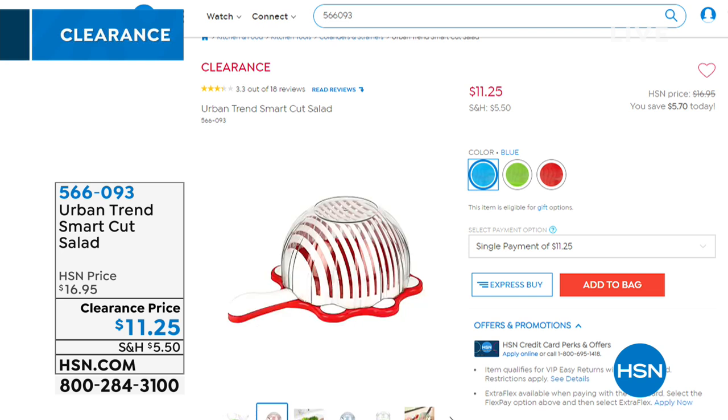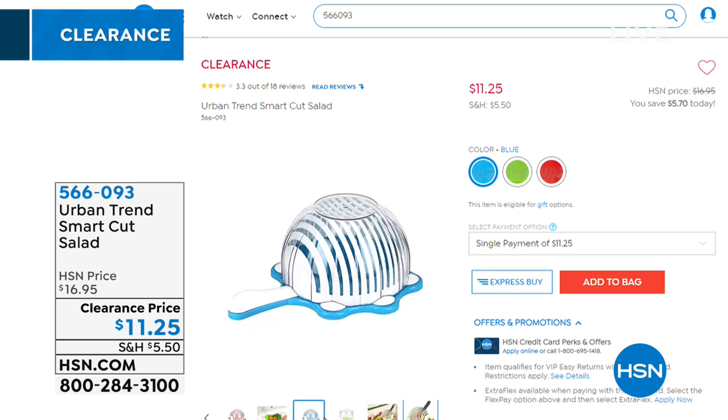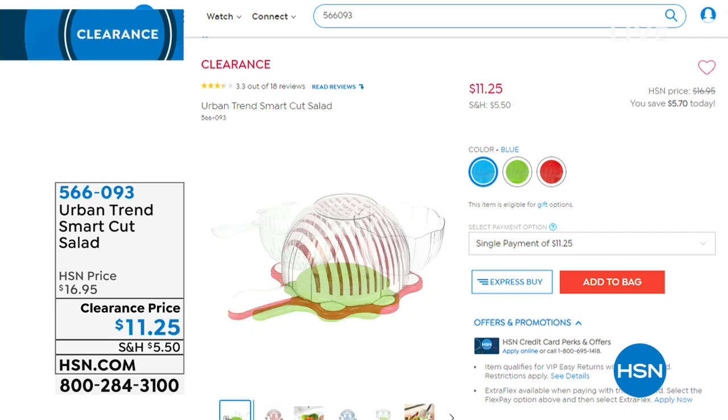Good to see you. I want to remind you of something we had a little bit earlier, just in case you missed it. This is everything you need to do a salad. But when you do a salad, there's always that one thing that keeps you from doing it. It's all the chopping, right? You have to take all the veggies out, rinse all the veggies, chop each individual one, and find a nice little bowl to put it in.